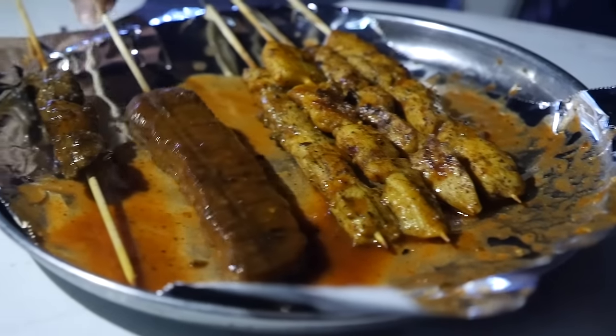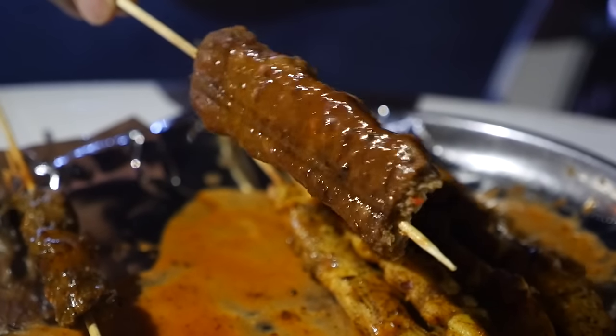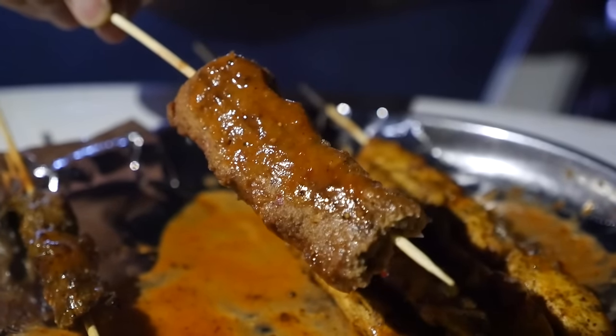Wow. Grilled camel mishkak. Next up for the kebab. Oh wow. Mmm. That tastes like meatloaf. Has a little bit of a spongy texture to it. But then it's like, yeah, it's like a hamburger on a stick.